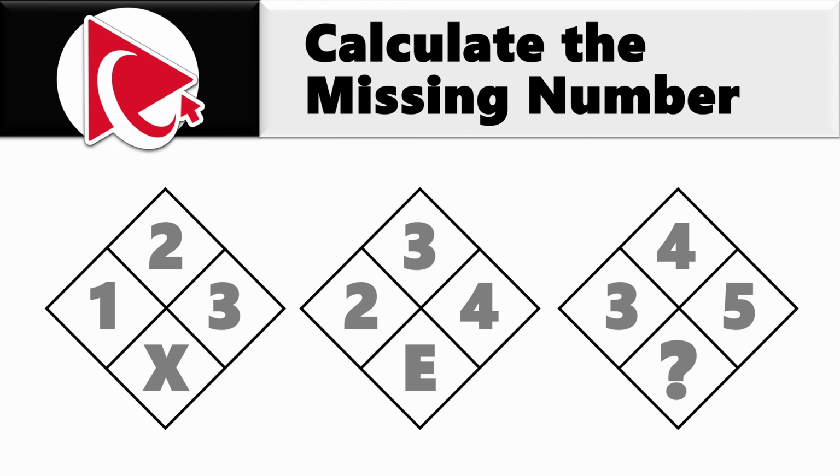If we look across all 3 diamonds, at 9 o'clock we have numbers 1, 2, and 3. If we look at 12 o'clock, we have numbers 2, 3, and 4. At 3 o'clock we have numbers 3, 4, and 5. And at 6 o'clock there are letters X, E, and then comes the missing letter. I assume it's a letter. What do you think?